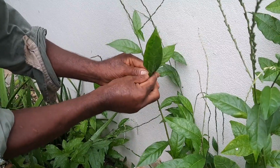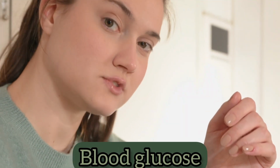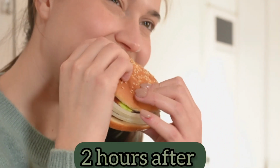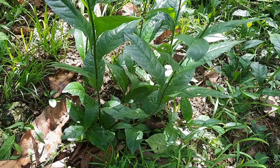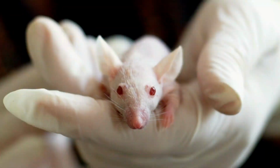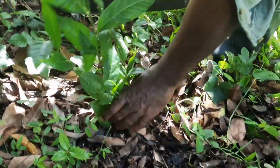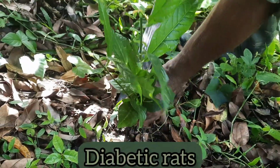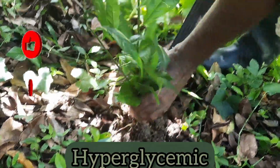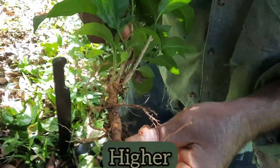And for those of you who don't know, postprandial glucose just means when blood glucose is checked after a meal, which is usually 2 hours after. But in another research that was done on the effect of the aerial parts of Guinea hen weed in rats that had a normal concentration of glucose in their blood, also in diabetic rats, the results show that the aqueous extract of the plant did not lower the glucose levels of diabetic rats, but showed hyperglycemic activity in rats that had a normal concentration of blood glucose, meaning that the blood glucose levels were higher.